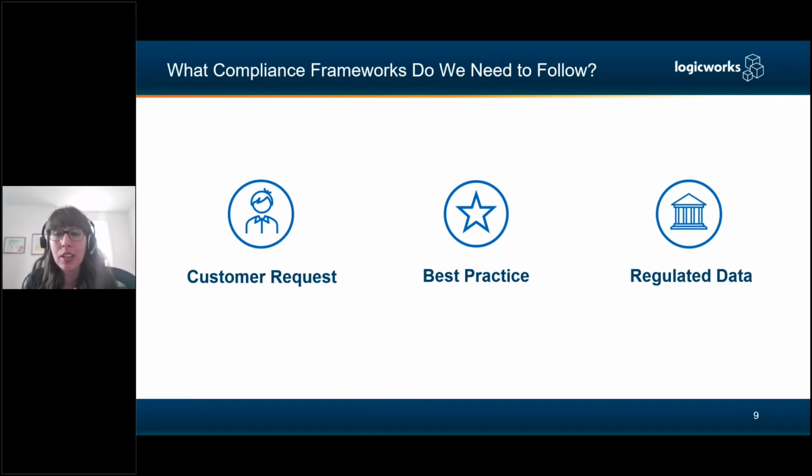And the great part about PCI, and I'm going to say this a couple of times in this presentation, is PCI is prescriptive. So they give you a set of controls you have to comply with. If you meet those controls, you pass the audit. If you don't meet those controls, you fail the audit.